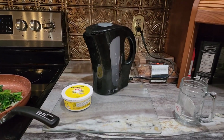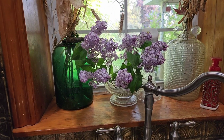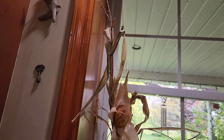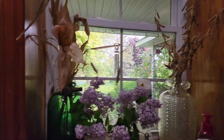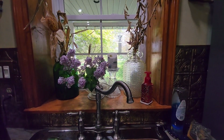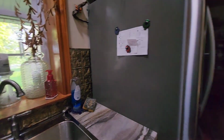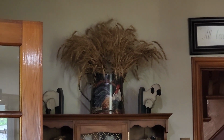I got some water boiling right now because I'm going to have peach ginger tea. And those are the lilacs from our bushes outside. And then I got some corn in this little vase that grew on our farm last fall, and some of the beans are still here too in a vase. So I try to make use of all the stuff that grows around the farm for decorating or art. I got some of our barley back up there too. So we use everything.